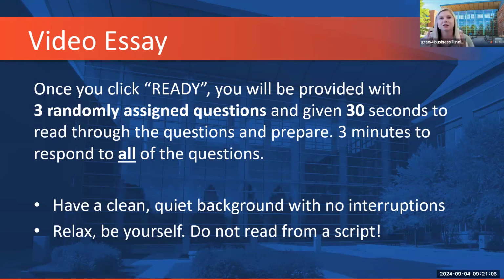And relax, be yourself, and please don't read from a script. Obviously some of these questions are things that you've been asked before. We're going to ask about your career goals, what type of teamwork philosophy you have, group work philosophy, and your program research. So what makes you most excited to attend the University of Illinois? What are you most excited about? The business analytics program? What course are you most excited to take? Things like that. So we're not going to try to really stump you.